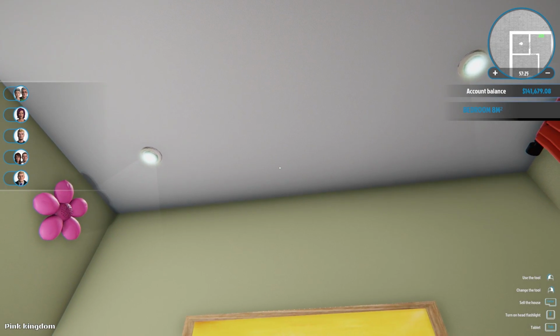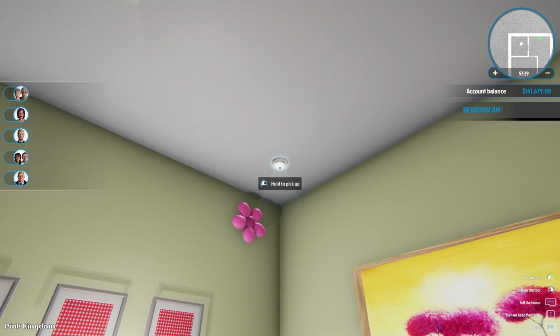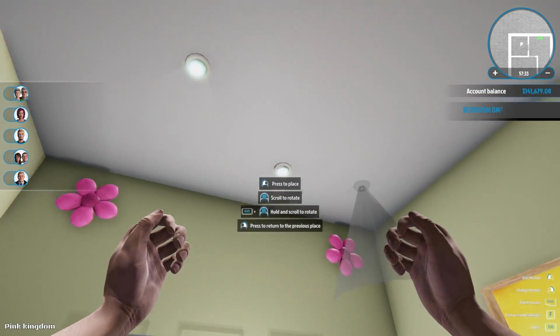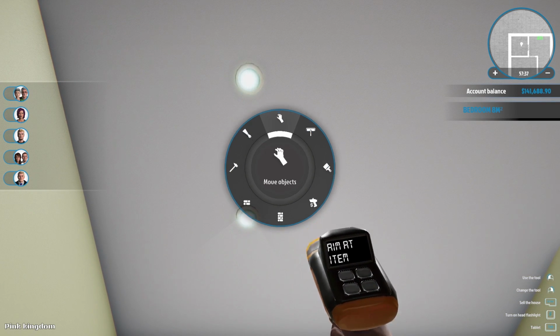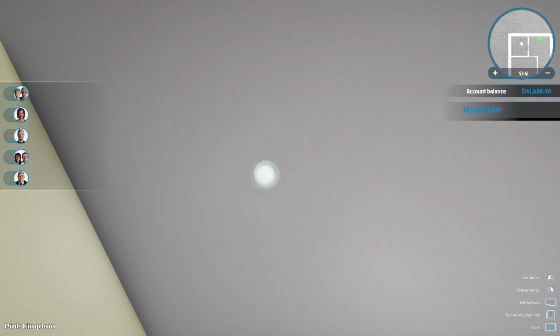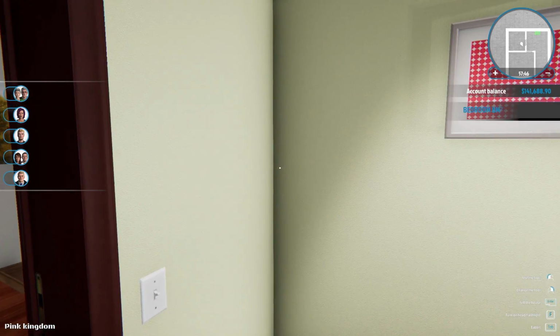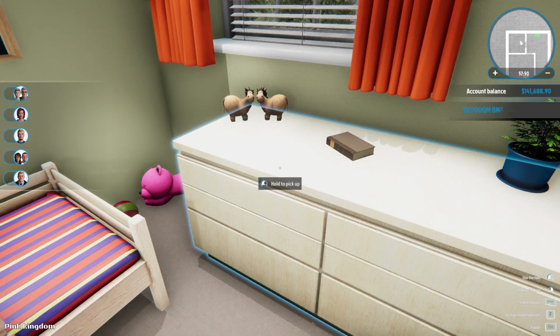Just moving them around a little bit more to space the light out. I don't even think I need that one there, because I think that little light there does good. Let me just sell this one. And then move these ones out a little bit. Kind of like this. That's good. That works pretty well there.